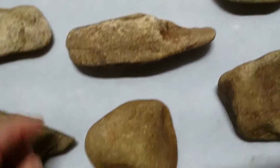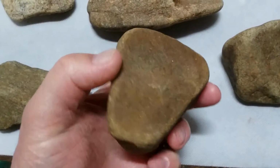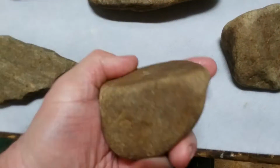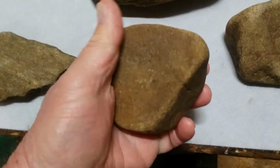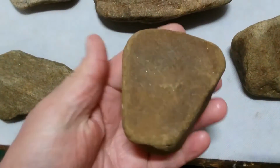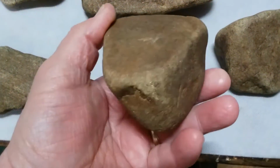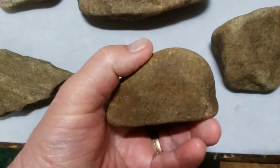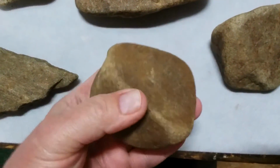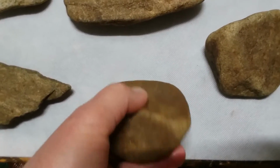Pretty neat stone. And this is a big polishing stone. I don't think it's a grinder. It's made out of quartzite, but that's a grinding surface there, or polishing surface. You see it's worn pretty well around the edges, but that's a nice stone. I guess you could call it like a bell-shaped type stone. Just flat as can be and smooth.